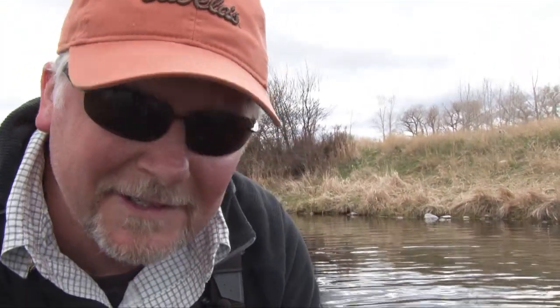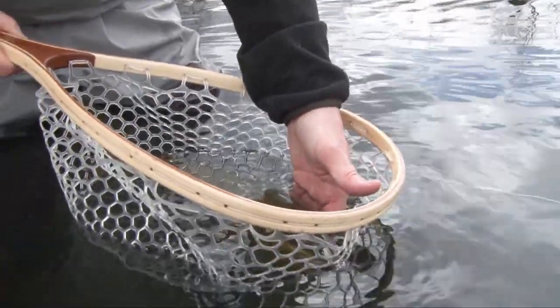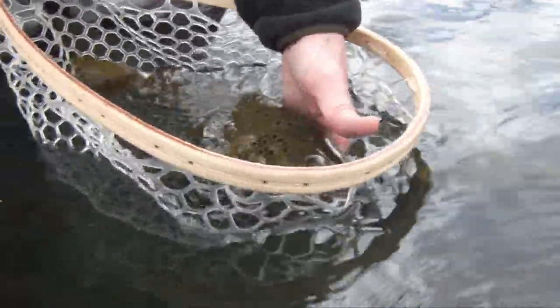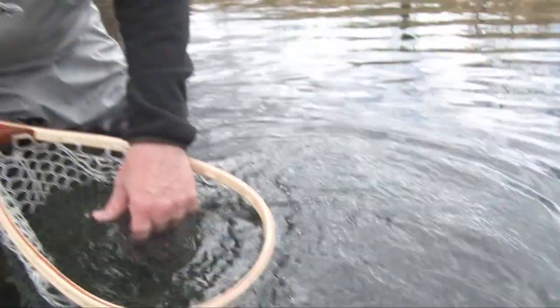What would you say that is? I'd say a good 18 inches. Oh, man. Okay, let's let him go. Oh, that was sweet. That might be the biggest, at least the heaviest fish today. Awesome. That's fun. It's all browns in here. Really nice. Nice job. Thank you.